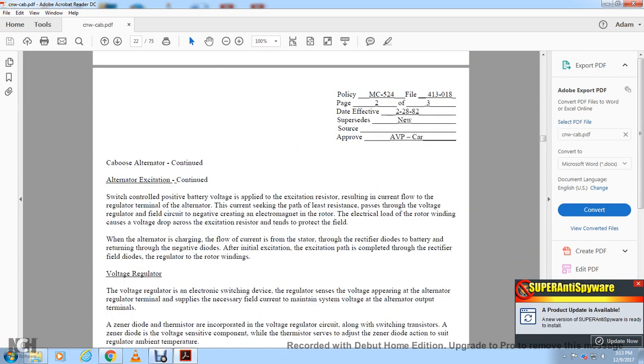All right, Caboose alternator continued. Alternator excitation continued. Switch control with the positive battery is applied with the excitation resistor, resolving the current flow over the regulator terminal of the alternator, with the current sink taking the path of least resistance through the voltage regulator with the field circuit. With the negative grounding, the electromagnetic field is within the rotor, with the voltage drop across the excitation resistor, protecting the field winding, with the flow of current from the battery through the rectifier diodes, with the return through the negative diodes.